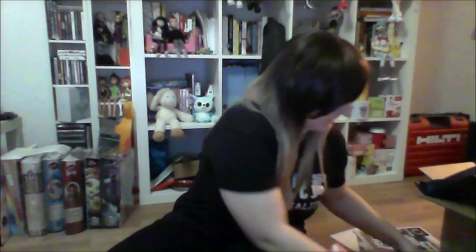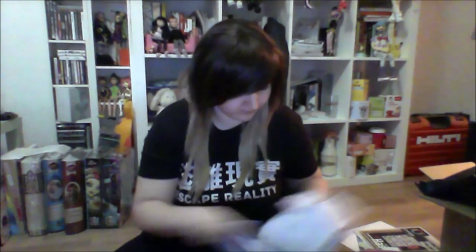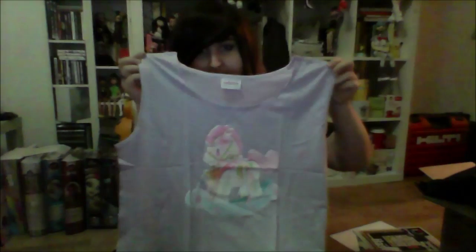So the next is this one, lavender with this rocking horse. Oh, it's a sleeveless shirt, and has pink ends. Cute.